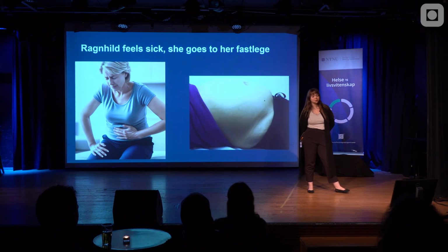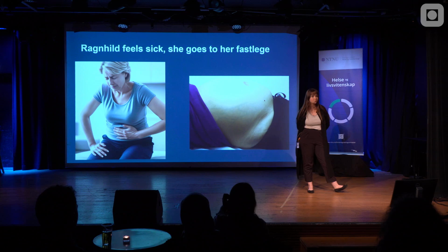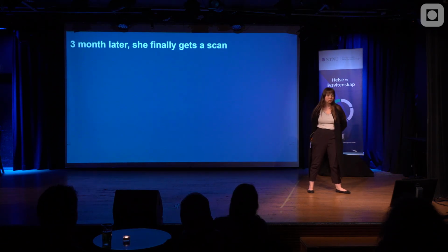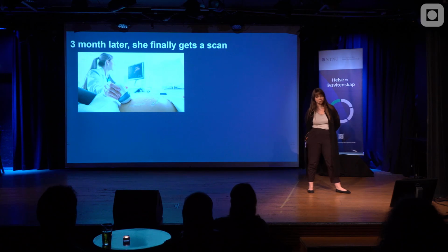The problem is that this is how Ragnhild's belly starts to look like. That's not good. She goes back to her GP, nags him, nags him, nags him. 3 months later, she finally gets a scan at St. Olav.